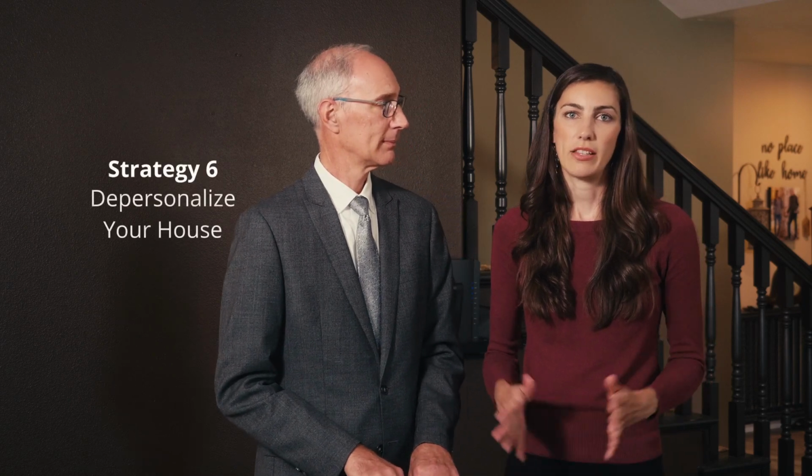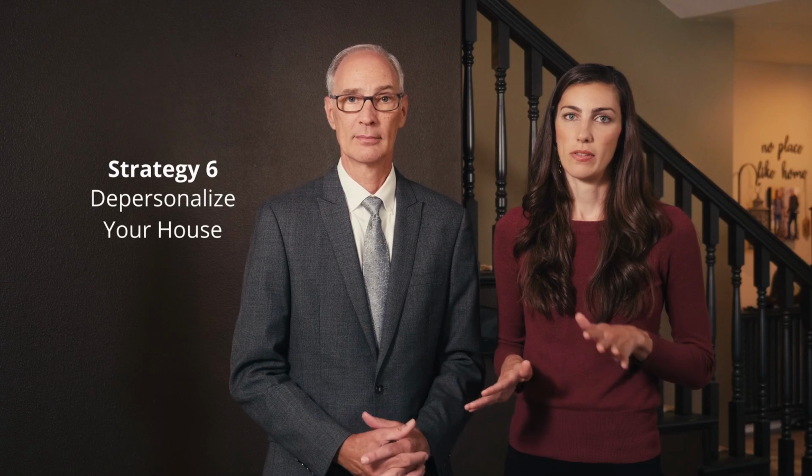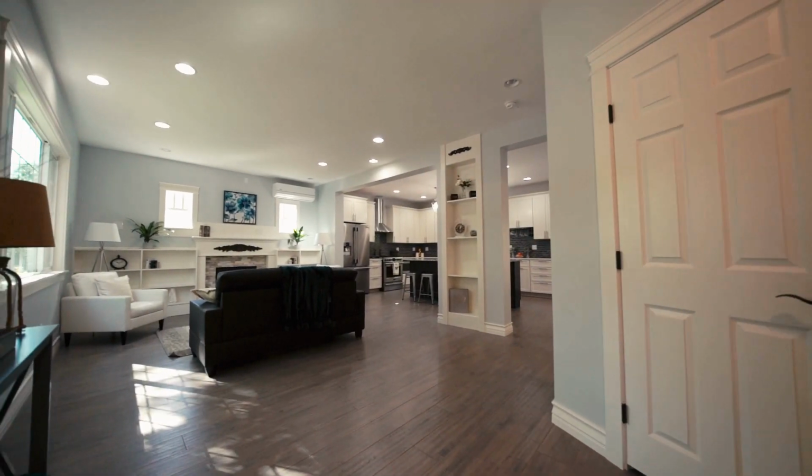Number 6, liberate their imagination by depersonalizing your house. Pack up those personal photographs and family heirlooms.